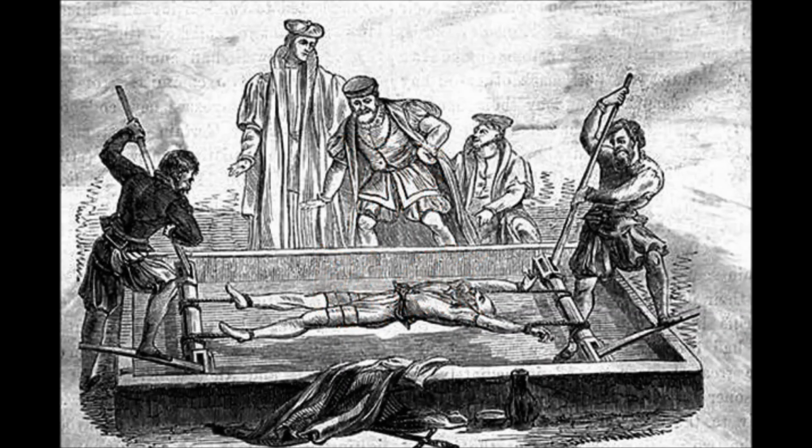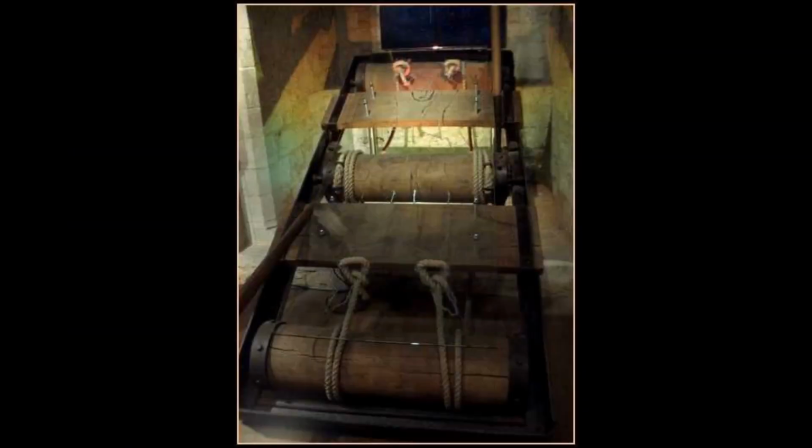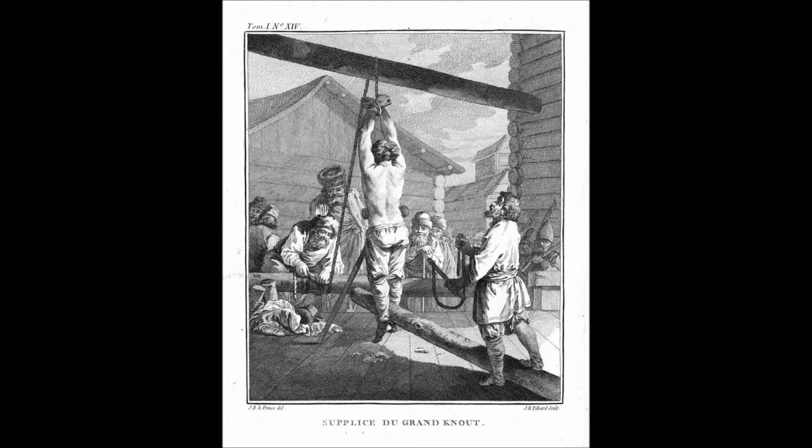The rack. This simple looking device was designed to slowly dislocate every joint in the victim's body. First being used in 65 AD, the rack was used all the way up into 1679. During its heyday, France modified the rack, putting rollers and spikes in the centre, causing yet more pain and suffering. Similar methods were used in Russia up until the 18th century.